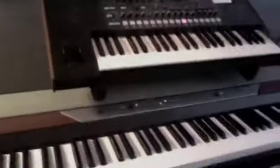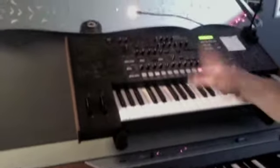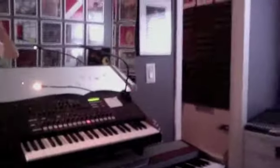And I got a mirror, and here's my setup for the keys. Korg SP250 piano, and this is the Korg MS2000B analog modeling synth. Really cool. I'm still getting used to it, there's so much you can do with that. Continue over to the left here.